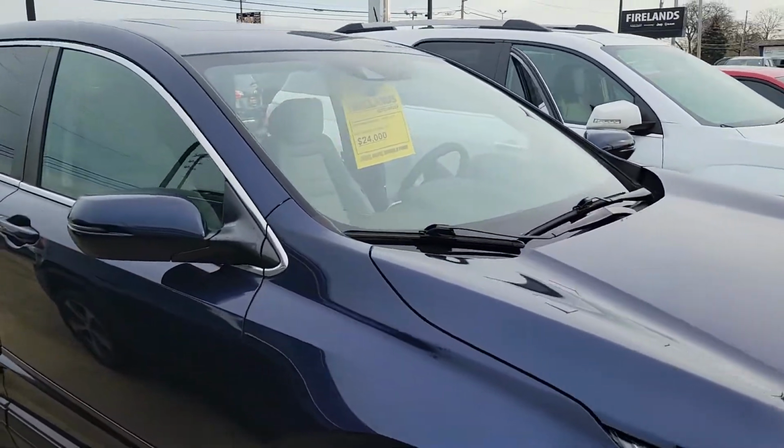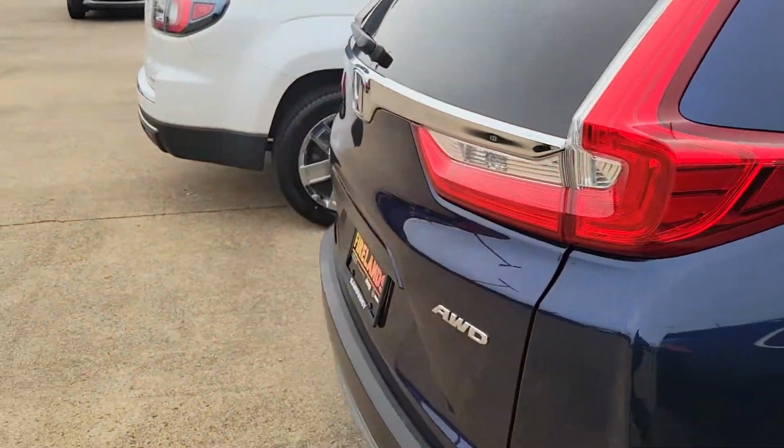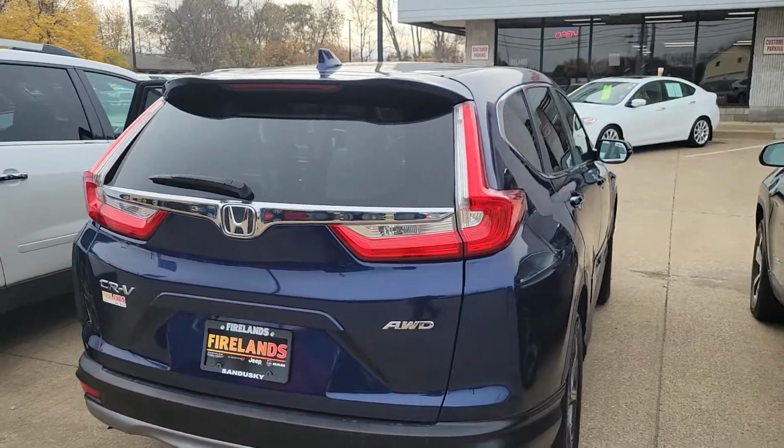Showing you a Honda CRV we have on the lot. I don't know if you're still looking or not, but this one is very nice. Obviously darker blue in color.